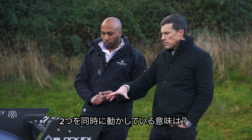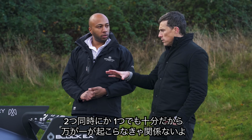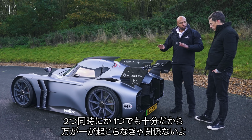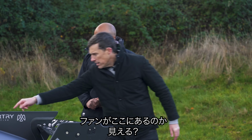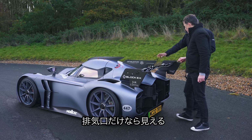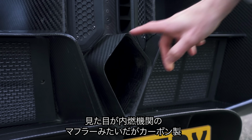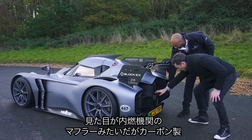So are you running two fans at once or one at a time? Two fans at once. One is enough to give you the majority of your downforce, so any issue you have doesn't matter. So the fans are in here? Yes. Can we see them? Well, what you can see is the exhaust of the fans, which are back here. Yeah, because I like this. It looks like it's got an exhaust system like an internal combustion engine car, but it's carbon fibre.